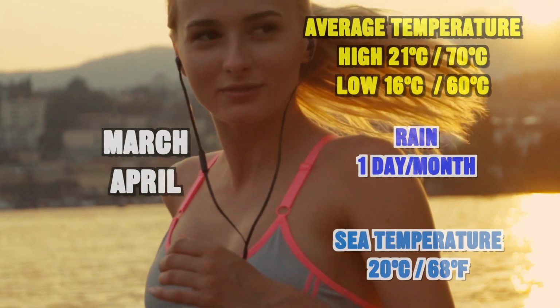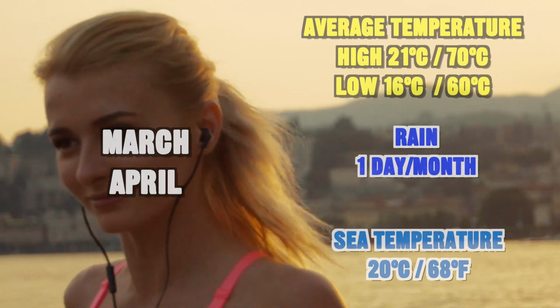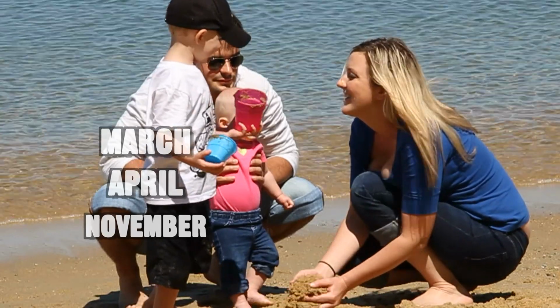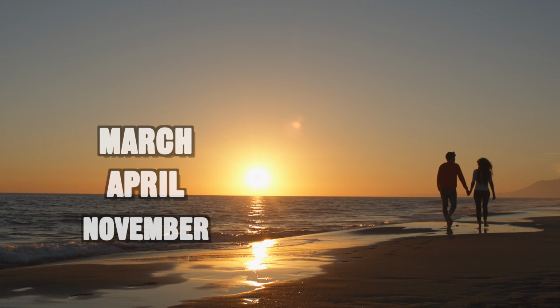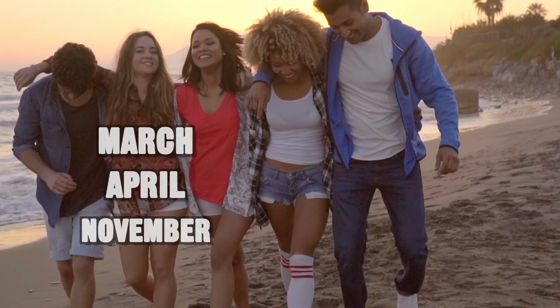If you're looking at traveling on a budget, or as I said, you want to find the best deal for your hotel, March and April might definitely be your best choice. Together with November, it is also a great time, except for the Easter holidays in March and April, because then normally the prices go way up. So traveling outside of the Easter holidays, these are the best 3 months to go on a holiday.